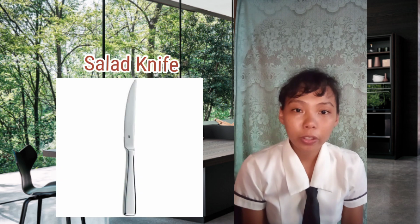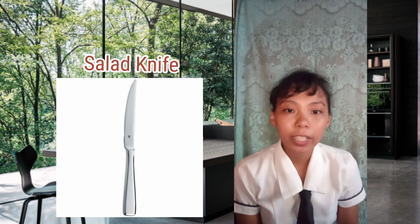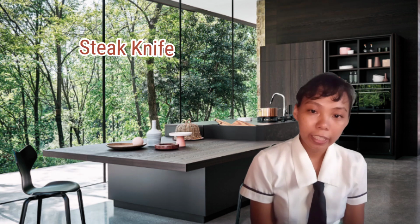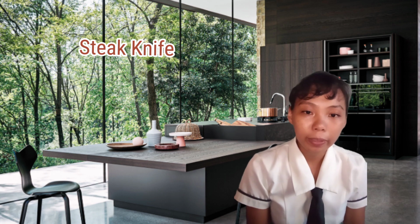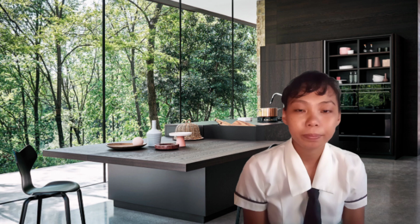Number 8. Salad knife or utility knife. The type of knife used mostly for party work, cutting and preparing salad greens and fruits. Also used in carving fruit and roast poultry. Number 9. A steak knife. A curved pointed blade used for accurate cutting of steaks.